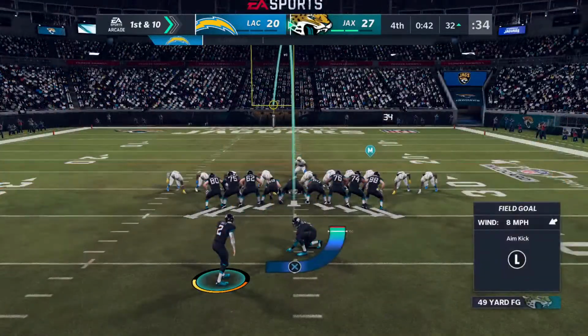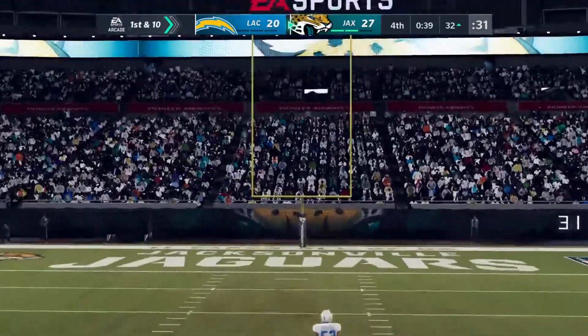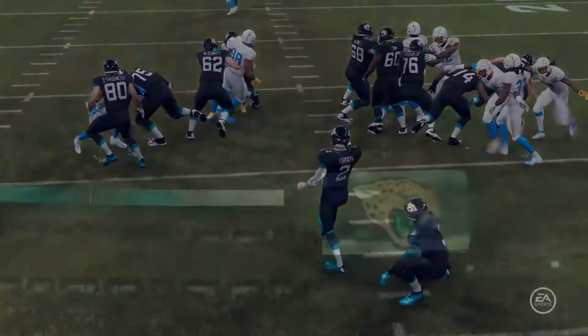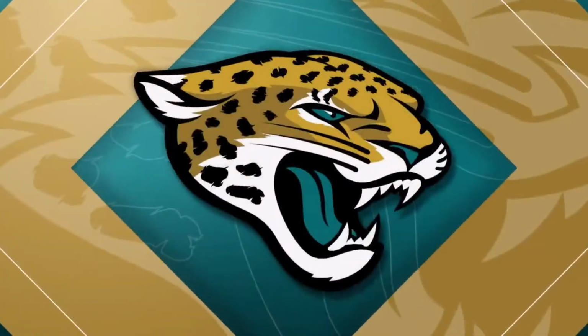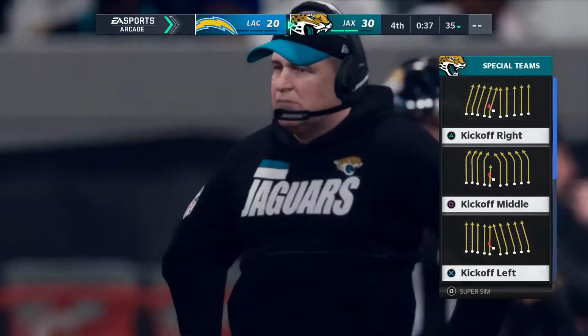On now is Kai Forbath to try the field goal. This to make it a 2-score game. And it is good. Oh, that one looked to be in trouble the whole way, but it does get over the bar. And that will push the lead up to double digits now at 10. Chargers 20. So that's a big one. Obviously, Charles makes it a 2-score game. His 3rd field goal of the game, able to knock it through.